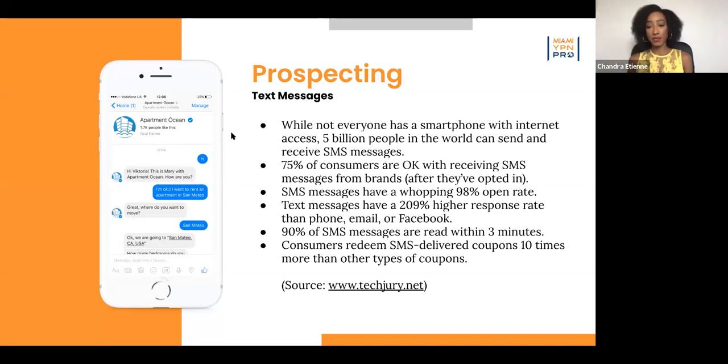Consumers redeem text messages delivered 10 times more than anything else. So it is very, very effective. However, you should not be just blasting text messages to anybody, especially if it's on some sort of automated system. There are a ton of lawsuits going on because of this, some of them happening even right here to some brokers here in Miami. So I am not saying to go purchase leads and go blast them.